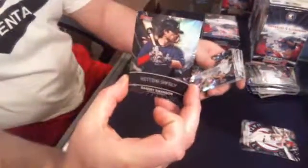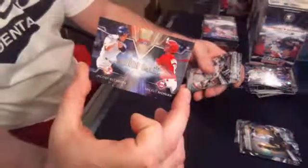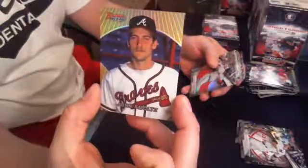All right, we're going to get going again. Daniel Murphy, Evan Longoria, Dansby Swanson. Insert. Looks like we have an atomic refractor, Wilson Contreras, Brian McCann, mirror image. Those are not numbered. Andrew McCutchen, Puk, Braun, Arrieta, Jacoby Ellsbury, and Mickey Moniak, mirror image. Gary Sanchez, Piscotty, Story, Sale. We have a John Smoltz, Bowman's Best throwback.